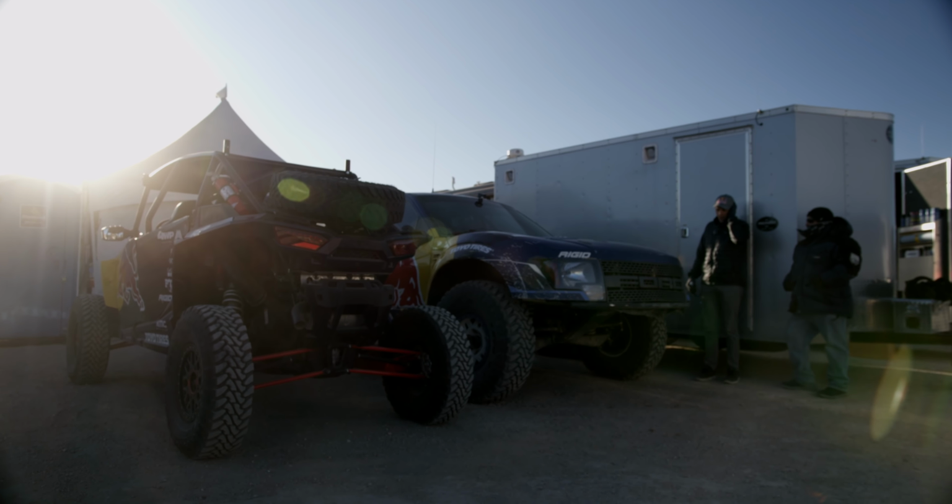We are at the 2020 King of the Hammers race installing our trackers in the tech inspection line, making sure that all the fans at home can see what we're doing tomorrow on race day.